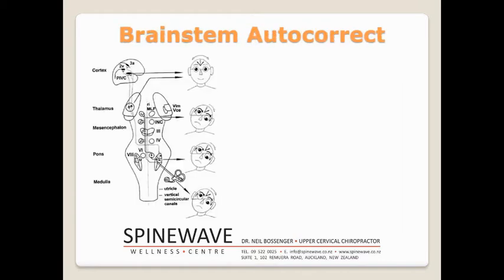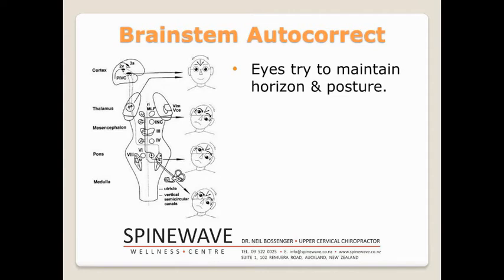The brainstem is part of that autocorrect. Autocorrect is not the medical term, that's just something I've come up with to make it easy for people to understand, kind of like when you're sending a text to someone and it autocorrects. Usually you want to try and get the autocorrect to go to the right word, but sometimes your iPhone chooses otherwise, and the same thing can happen in the nervous system and in the brain. It can autocorrect incorrectly if there's an inherent problem which needs to be corrected or fixed in an appropriate way. The eyes try to maintain the head level on the horizon and maintain normal posture.